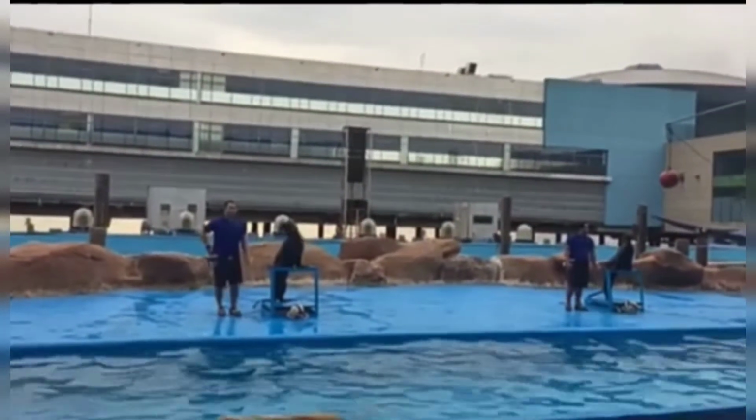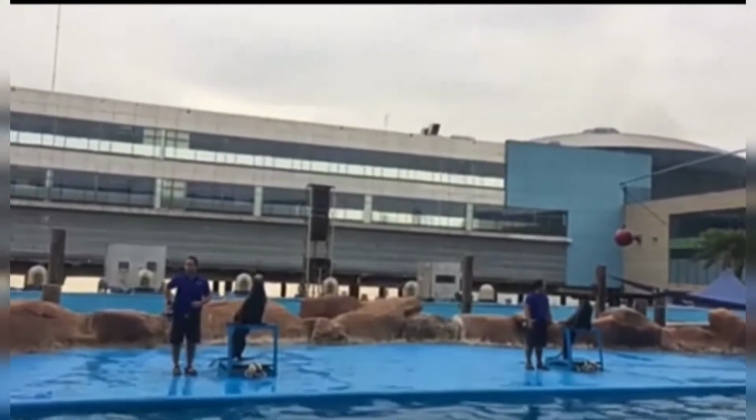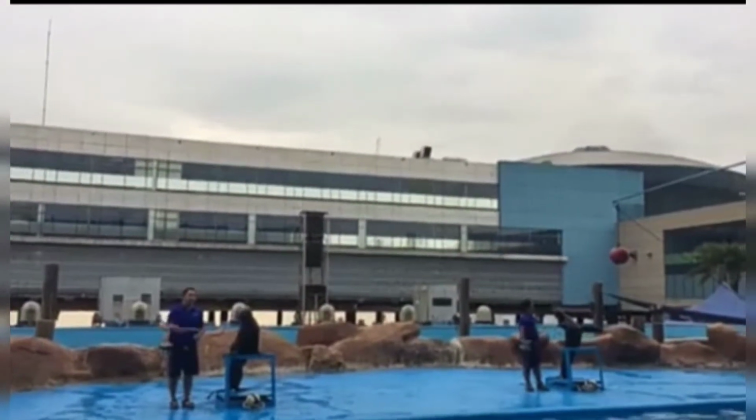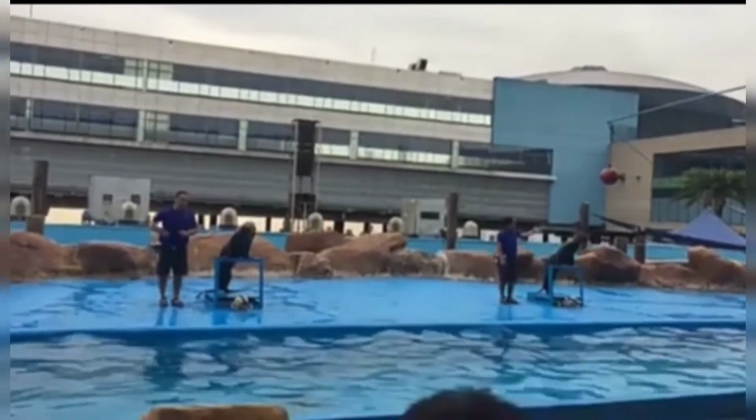Well, on the other side is the youngest female South American sea lion here. And that makes her the cutest. Oh, confident. Her name is Isabel. Together with trainer Eric. Say hello!